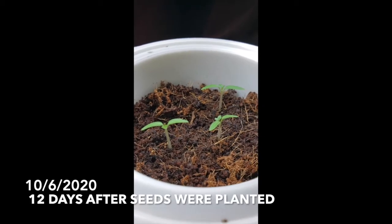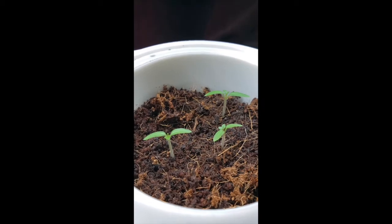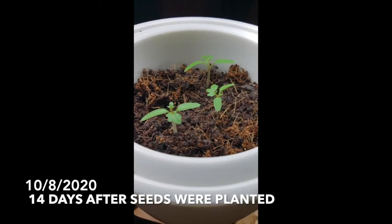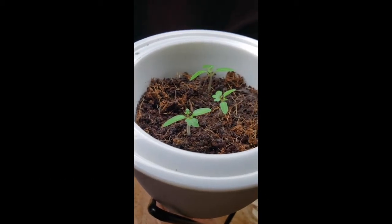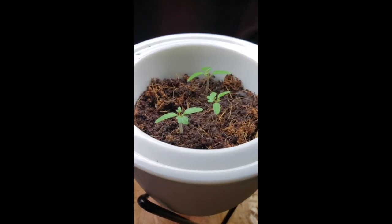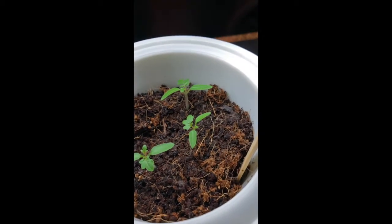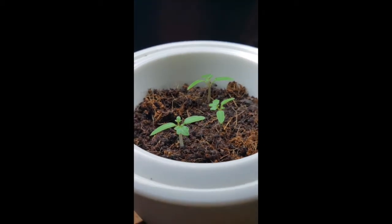My plants are growing. They're a little bit taller and the true leaves are starting to grow in. The seed leaves are the longer ones that are long and straight. Those are the ones that came in the seed. And these squiggly ones are the true leaves that are coming in now, the identifiable leaves of the plant.